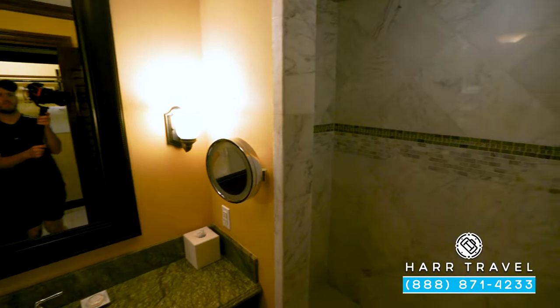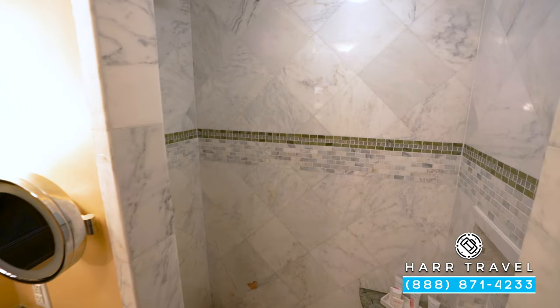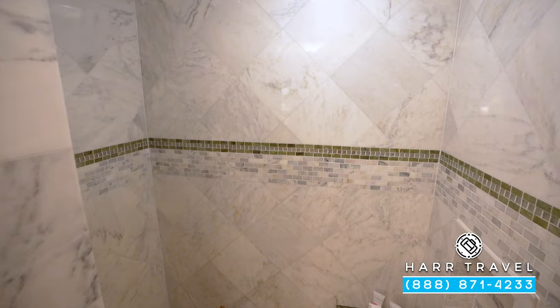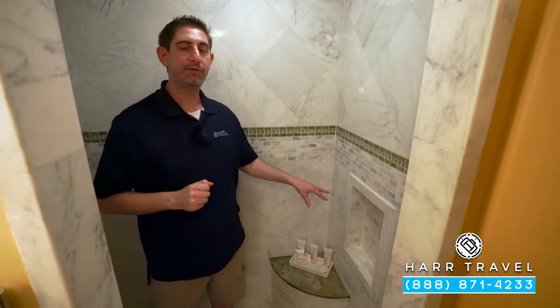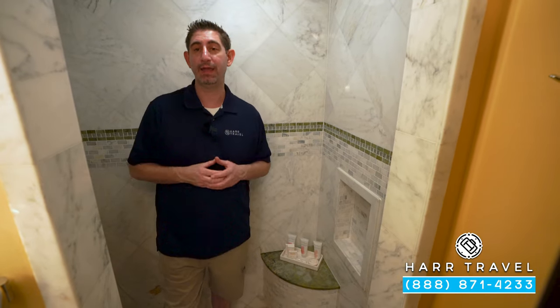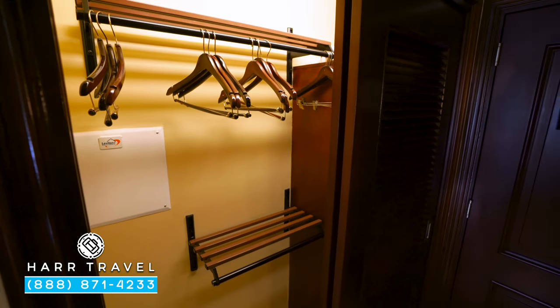Now, I love this feature. You have a step-in shower, large rainforest shower head. I'm a big guy, and I have plenty of room to spread out in here. And another great feature that you're going to find is the full-size bath amenities from the Red Lane Spa. They have two Red Lane Spas here on site, and you can see that in our full resort tour if you'd like.